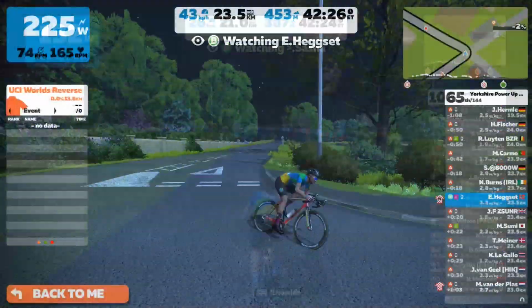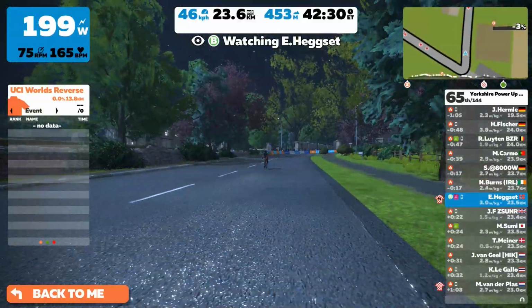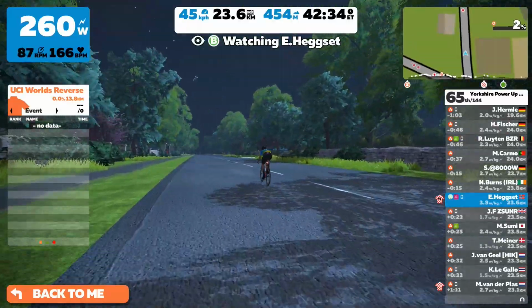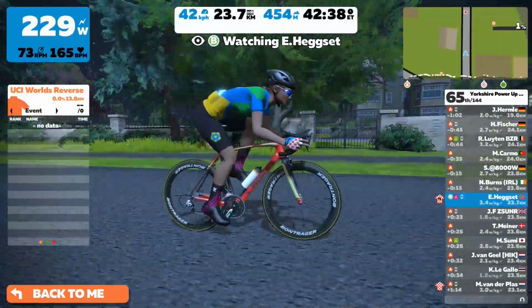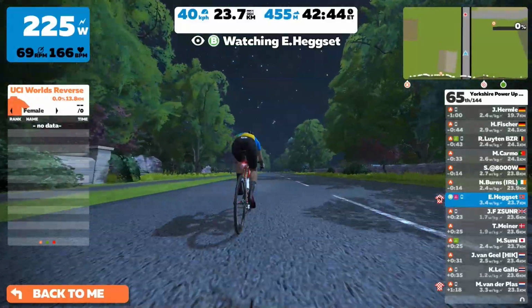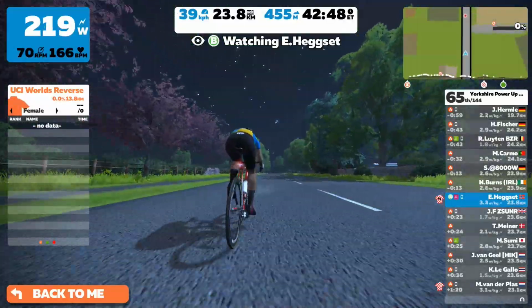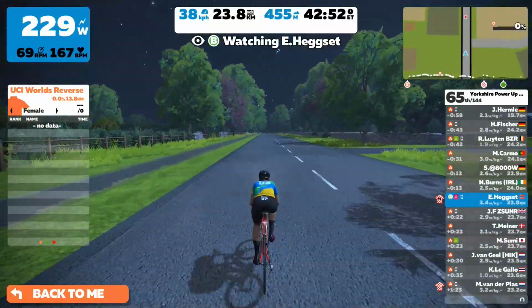Back in with Eleanor Hegeset, as she's averaged 3.3 watts per kilogram, and that has come up from sub 3 watts per kilogram, actually. And the gap is still going out to Yasmin Biggins, though. It is about a minute and a half. They are on the same sections of course, continually. Biggins is going to take on that last climb in just a moment, actually. So we'll see if we can jump back in with her as she makes her way toward the finish line.